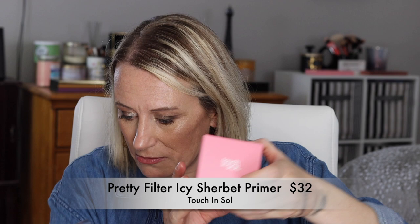Second item we have here is Touch and Soul. This is Pretty Filter Icy Sherbet Primer. Make sure I'm saying that right. Very pretty packaging. I believe Touch and Soul is a clean brand as well, if I remember correctly. Very, very pretty. Icy Sherbet. Sherbet, it's saying primer, but I thought it was sherbet.